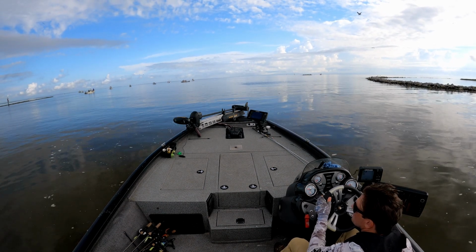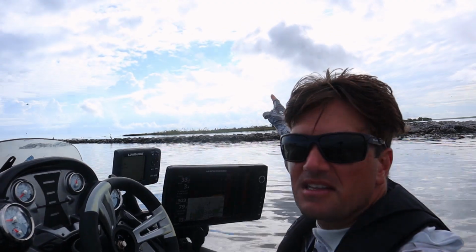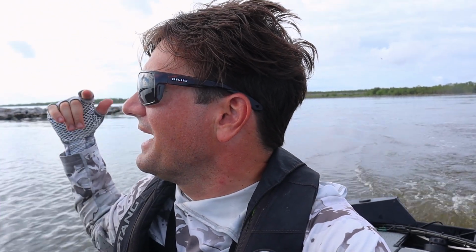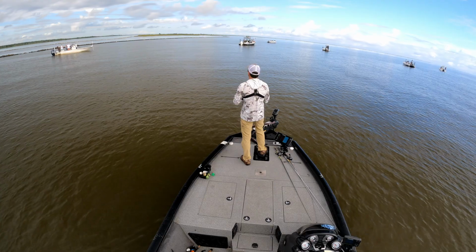I'm already seeing fish on the graph. Oh my goodness. I would like to point something out real quick, and that is, if you see the sky over here, it has become more overcast. So it figures when I leave the spot where I need it to be overcast, I get way over here where I don't need it to be overcast, and then it becomes overcast. That's inshore fishing in a nutshell.